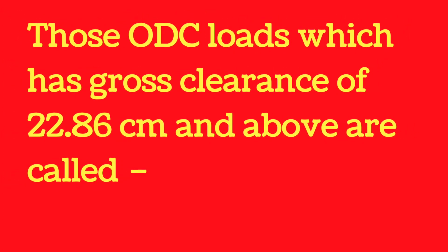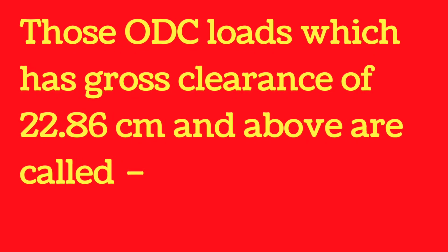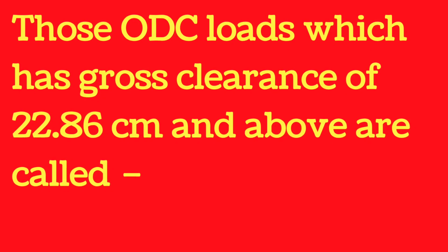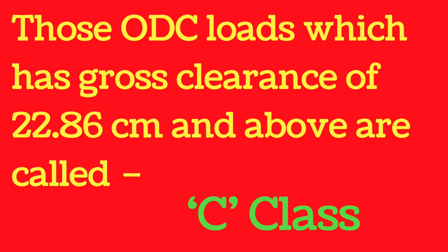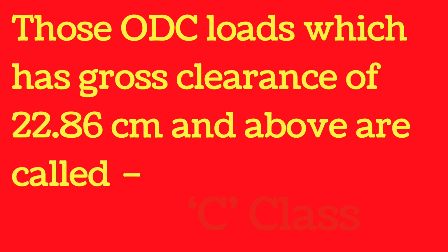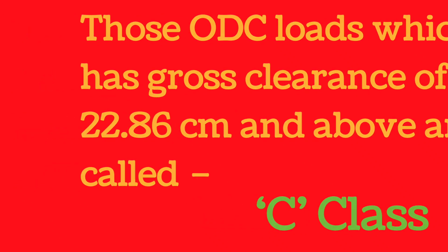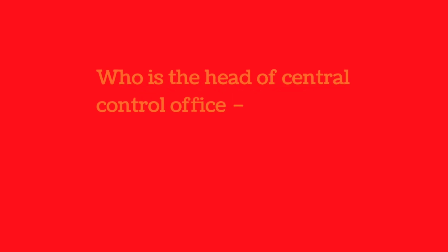Next, those ODC loads which have a gross clearance of 22.86 centimeter and above are called? ODC is very important from the traffic point of view. So in our maximum sets I am giving one question. This is C class ODC. Gross clearance of 22.86 centimeter and above, that is C class ODC.